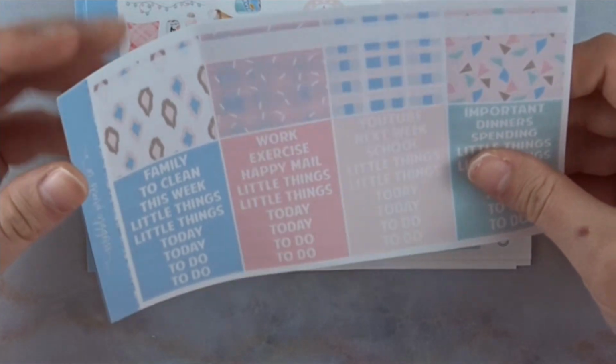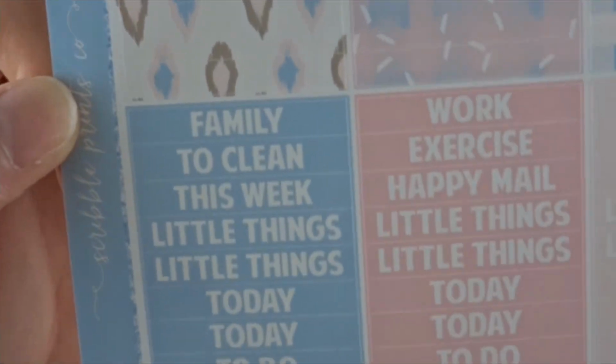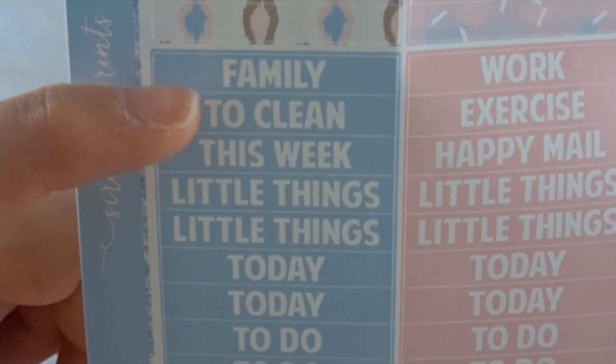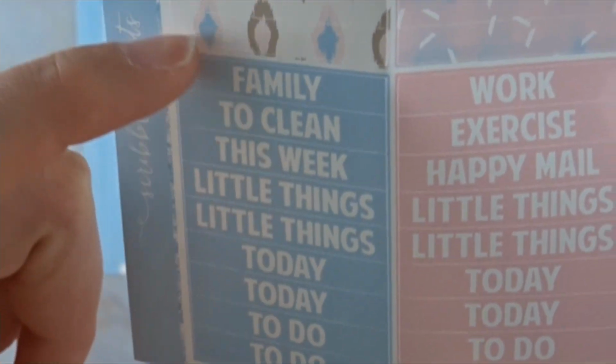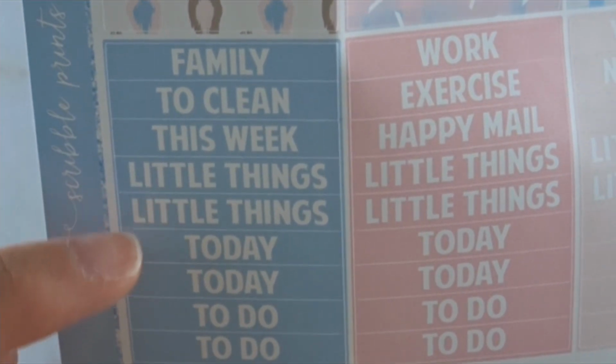That's what I'm calling it because it says little things on there. I want to know. You guys have to let me know, either here on YouTube or on Instagram. How many of you guys use these? And which ones do you use? Like, what would you label that's little things?